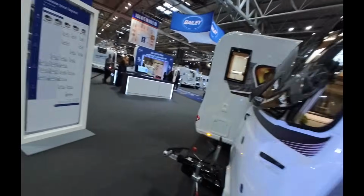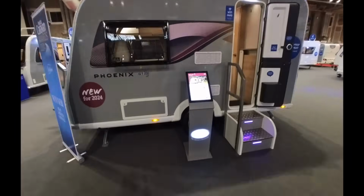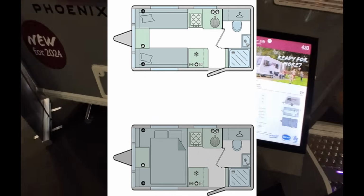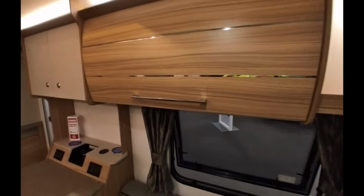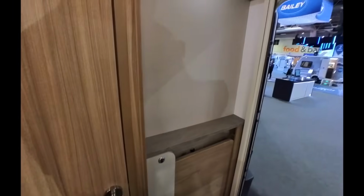Do you know what? There's no end of GT75 models. I thought that was the last one. It's the entire range. Let's have a quick look at the smaller one, the 420. 22,995, 23,600 on the road. Good for a couple, maybe. Obviously with these, you don't need such a big car to tow them, which is the beauty of them. Covers, TV there. It's got it all. I know what you're thinking. Where's the bedroom? You can't have everything. You're greedy. Table there. Little cupboard.